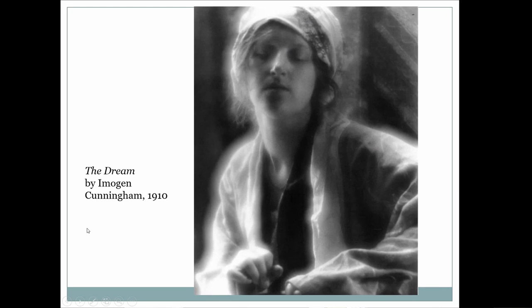Imogen Cunningham, another famous photographer. And here you can see, I mean, this portrait reminds me of Michelangelo's Pietà. I think it's a fantastic, moody picture. All soft, all the light coming in like it's a divine light on the woman. I can't say more.